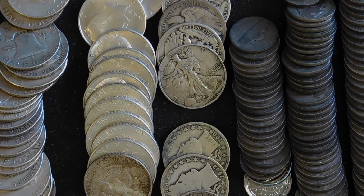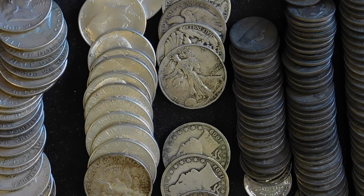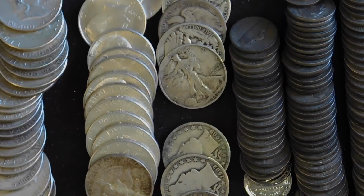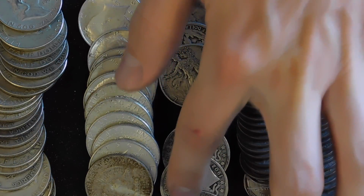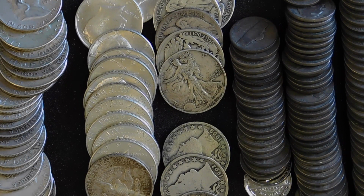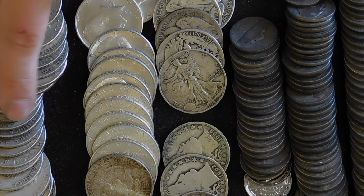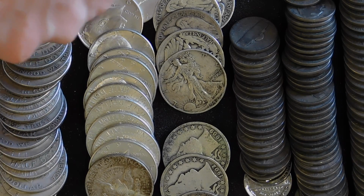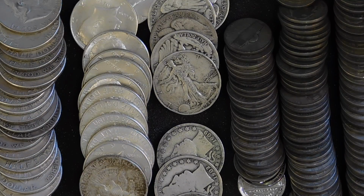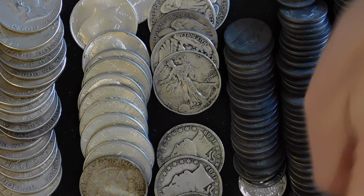Alright, I've got the junk sorted out by type. This is going to be fed into my spreadsheet. Basically, what we're working with here, we got 12 JFK halves, 3 Barber halves, 5 Walking Liberty halves, 20 Franklin halves, and 100 gross nickels, except for these ones that have been cleaned.